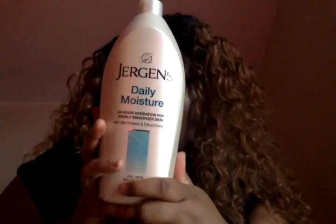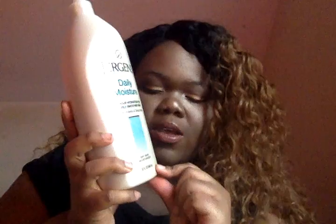And my last favorite for 2016 is Jergens Daily Moisture. It's 24-hour hydration for visibly smoother skin. Oh my god. When I found this earlier this year, it shut the game down. I was always having trouble with lotions, feeling like they would soak up when I put them on, but they wouldn't do anything. I'd go right back to feeling dry.